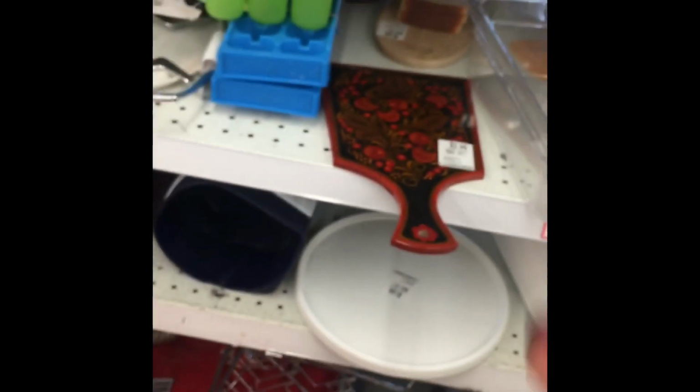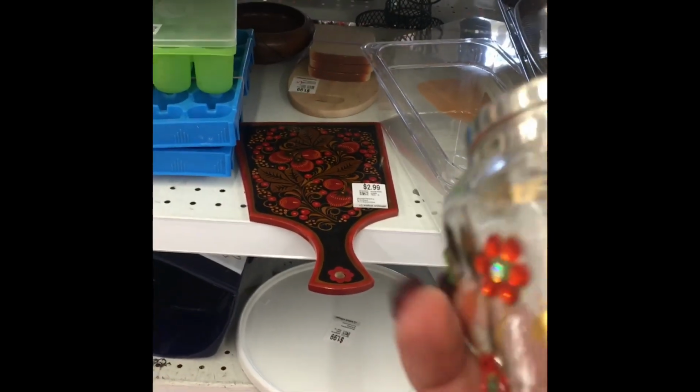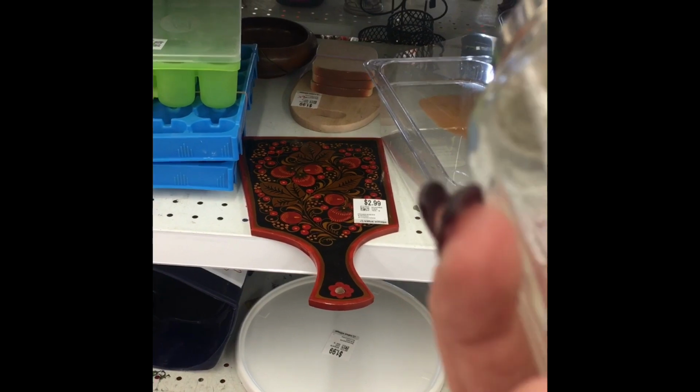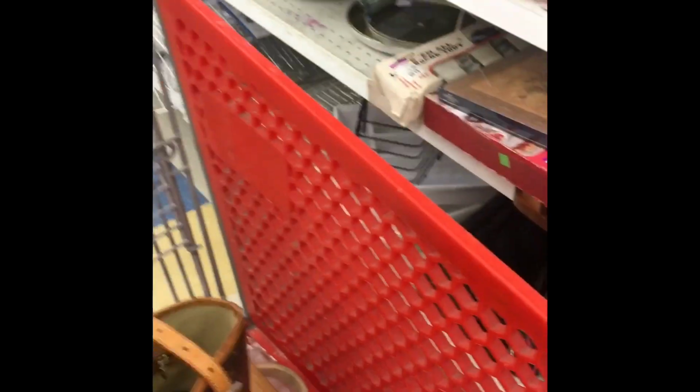This was a really cute sugar dispenser, and it's German. I loved it, and I thought someone else is going to love it. It's in excellent shape. The gold on it was immaculate, and it had these really pretty rhinestones and stuff. So I scooped this piece up. I thought it was a really cute piece for sugar.